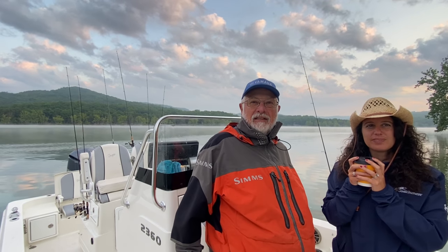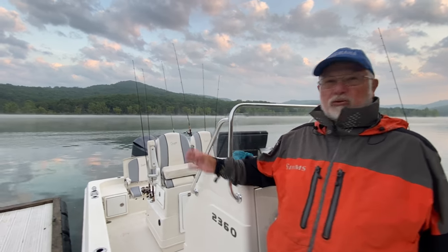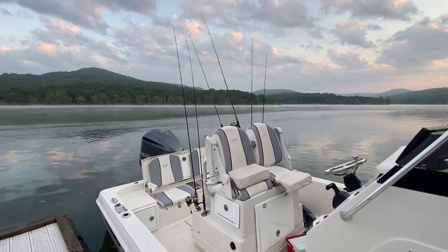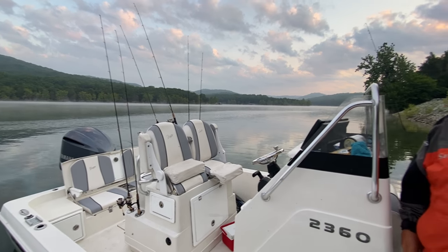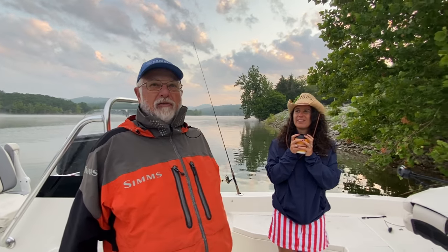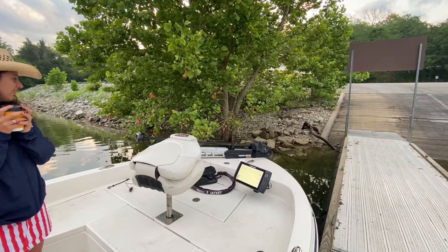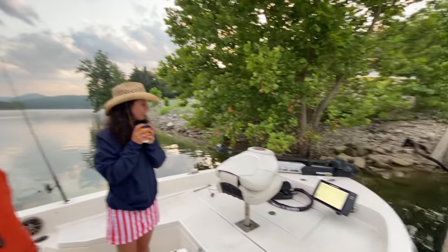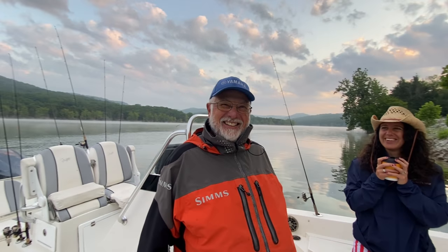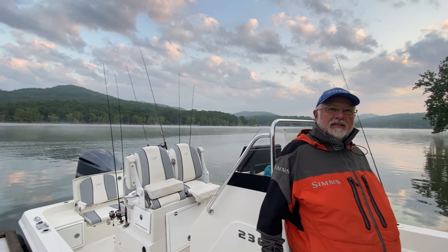All right. So today, what we got? It looks like a 2360 Ranger here, powered by a 225 Yamaha. Yamaha, the most reliable motors in the market. And this is a bay boat, very unusual for Table Rock, but it makes a great guide boat. Very comfortable to fish out. You got the Minn Kota up there. Minn Kota trolling motors and the Humminbird graphs. I got three Humminbird graphs. No, that looks awesome. And then we got the spinning reels. What are we going to be using today?